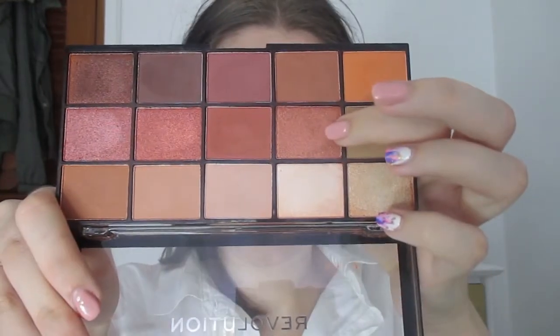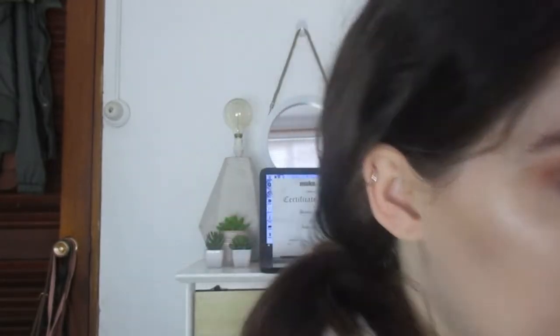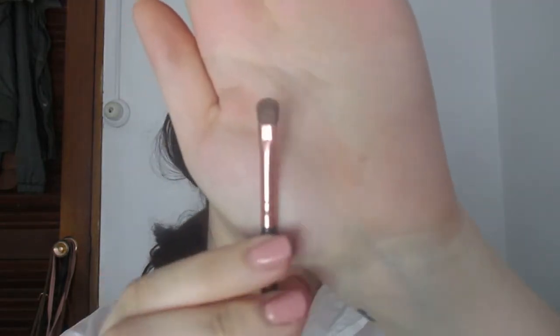Because I did a berry look last week. I don't want to do a berry look again. We're using the berry tone, so maybe I'll pick this kind of orangey one. That one for the win. And I'm just going to take a flat defining brush that's a little bit fluffy so that it picks up a bit more pigment like this. And I'm going to dip into that shade first.